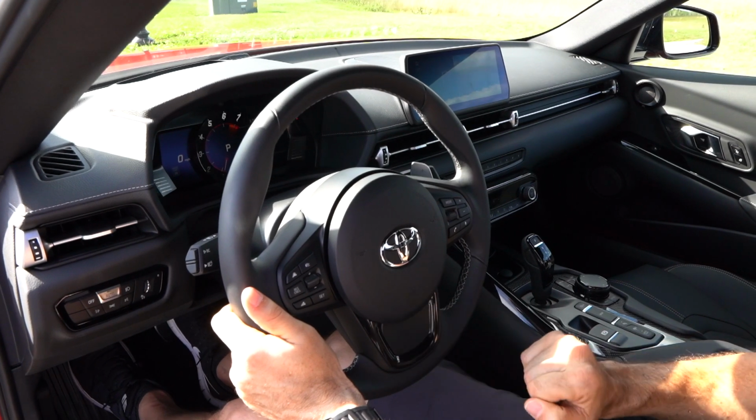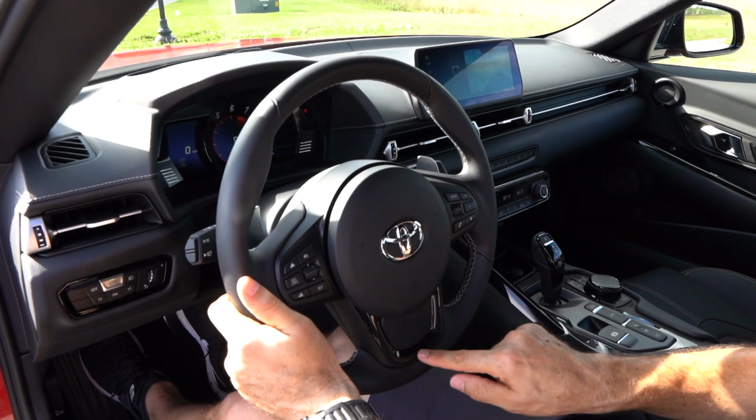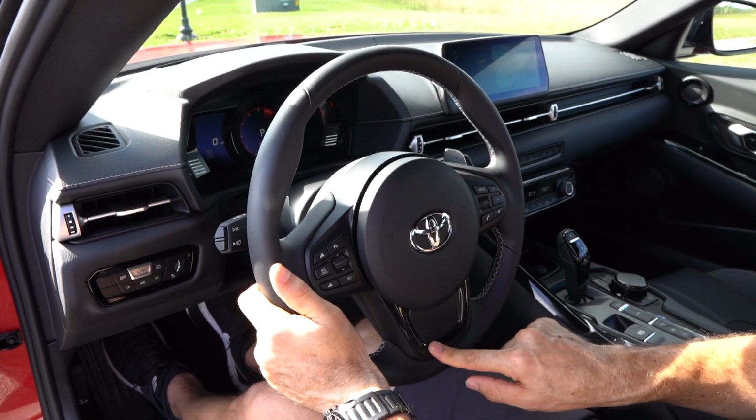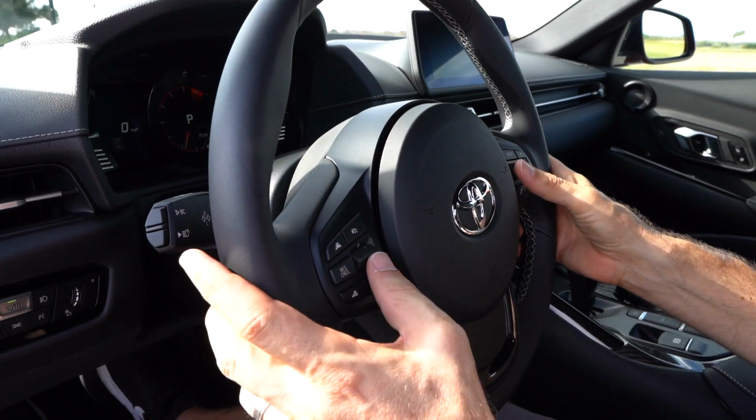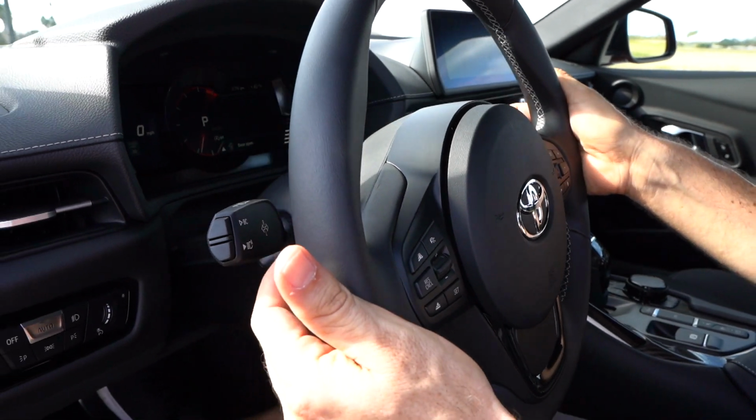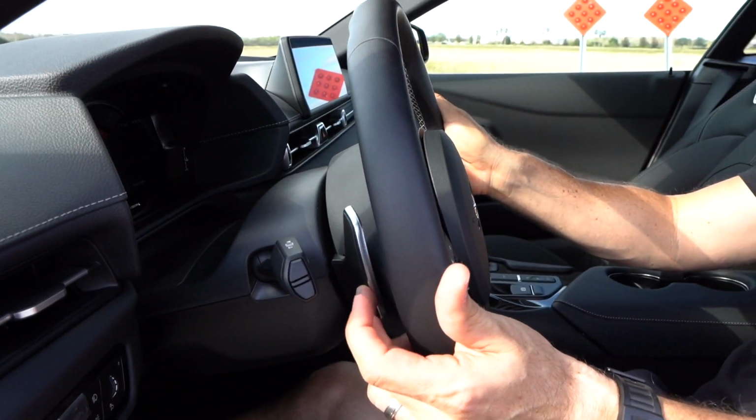This kind of just looks a little cheap, but you do have that flat gloss black plastic, if that even makes sense. It doesn't leave fingerprints. Look at that. No fingerprints. Flat black on the controls. You got your thumb wheels. You got your paddles to go up and down that 8-speed automatic transmission.